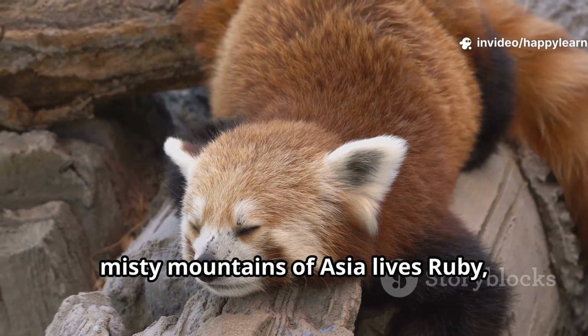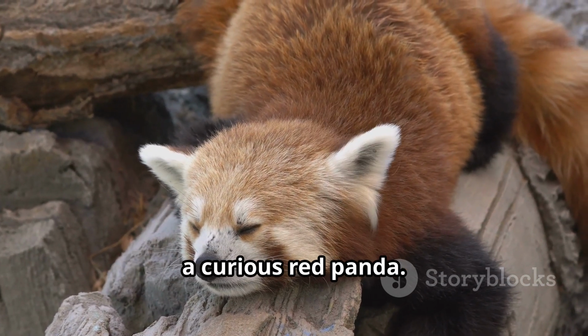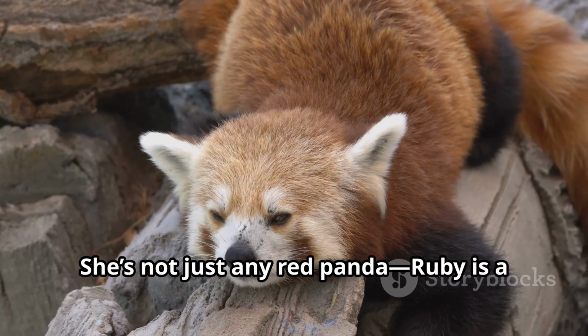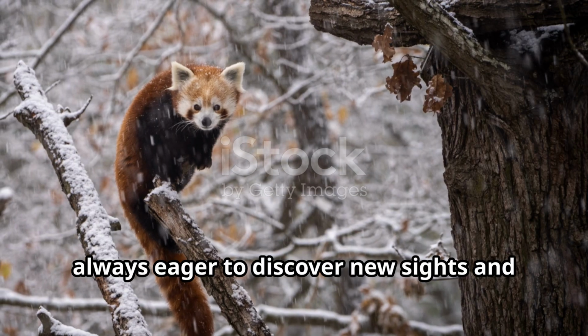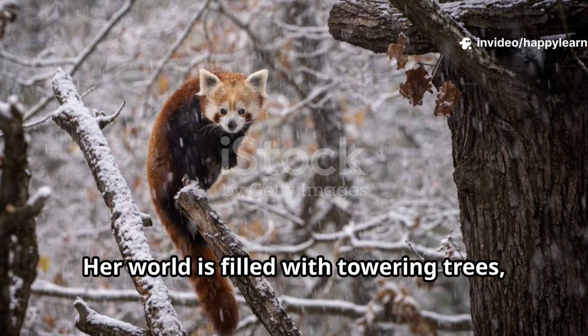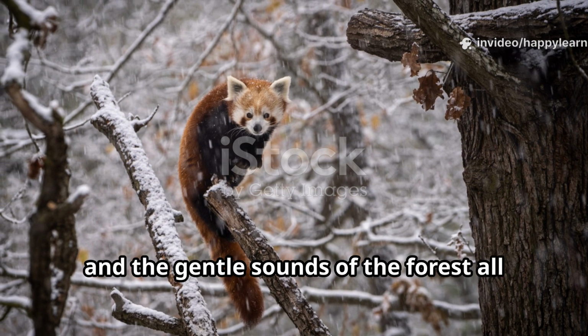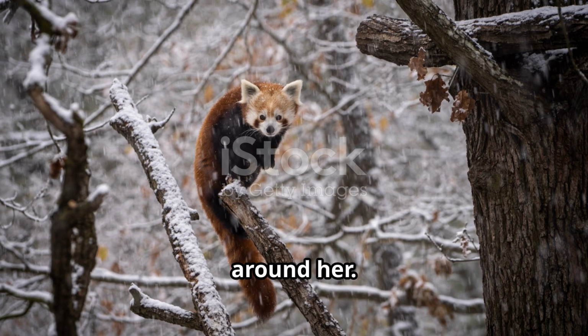Deep in the cool, misty mountains of Asia lives Ruby, a curious red panda. She's not just any red panda. Ruby is a true explorer, always eager to discover new sights and smells in her lush green home. Her world is filled with towering trees, thick bamboo groves, and the gentle sounds of the forest all around her.